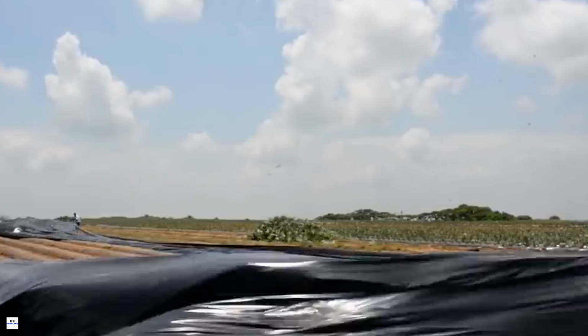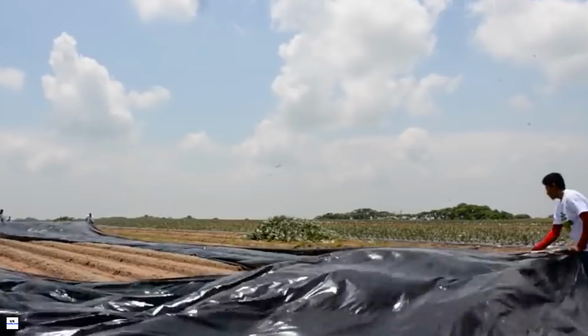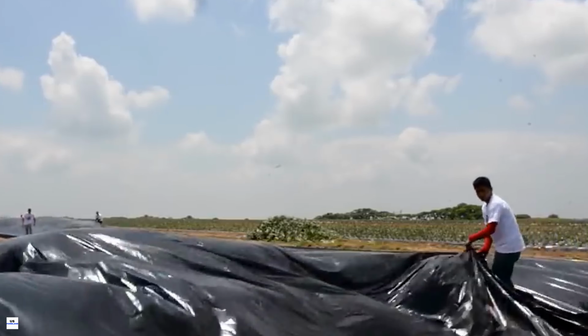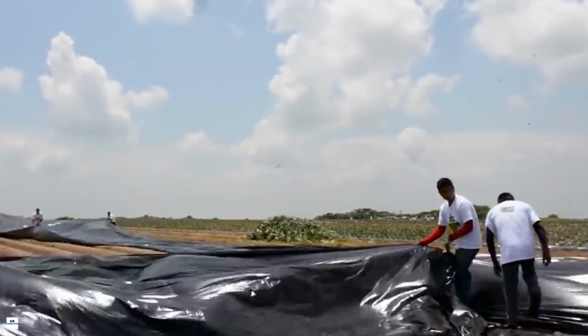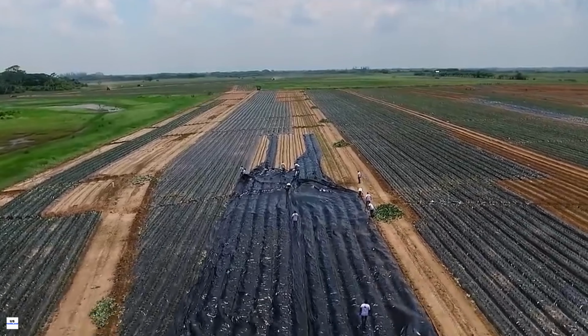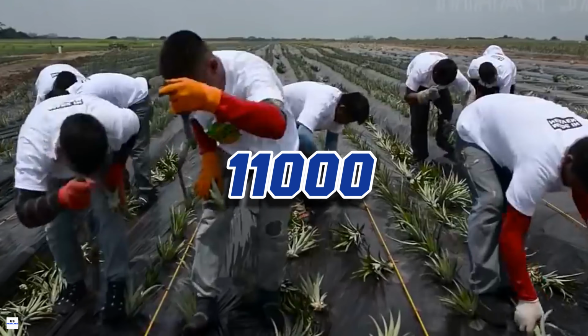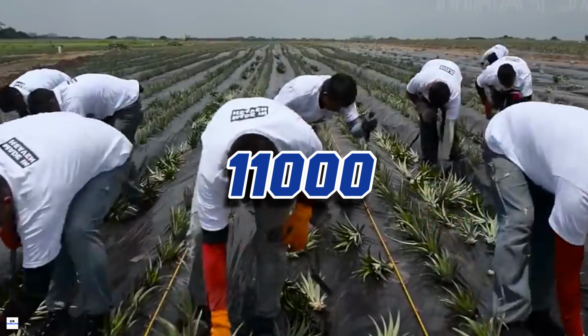Before planting, these pineapple trees will be sprayed with a stimulant to make it easier for them to grow deeper into the ground. These workers will plant about 11,000 pineapple trees per acre.